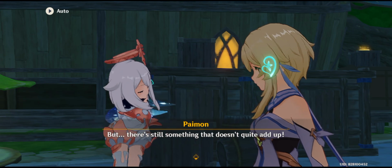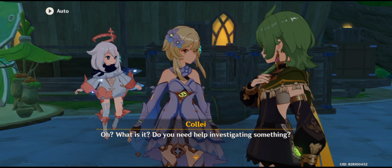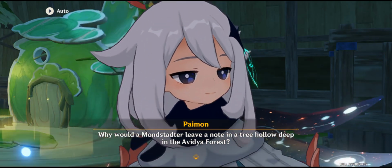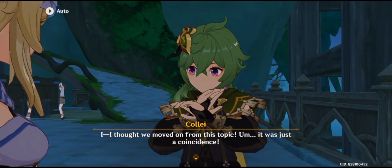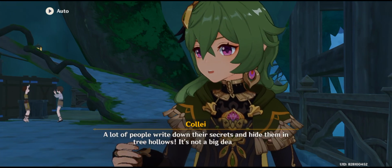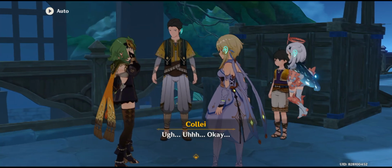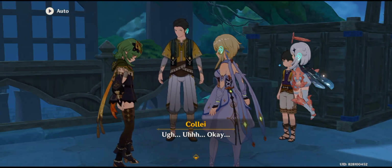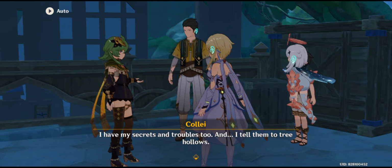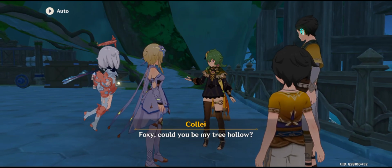But there's still something that doesn't quite add up. Oh, what is it? Do you need help investigating something? Why would a Mondstatter leave a note in a tree hollow deep in the Avidia forest? I thought we moved on from this topic. It was just a coincidence. A lot of people write down their secrets and hide them in tree hollows. It's not a big deal at all. Okay. I have my secrets and troubles too, and I tell them to tree hollows. But seeing Razi and Tanja has given me an idea. Traveler, could you be my tree hollow?